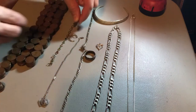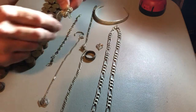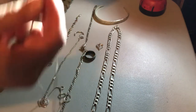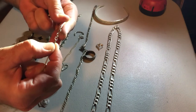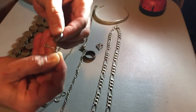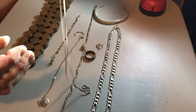Whoa, that's a little magnetic. Isn't that interesting? So I'm assuming this is fake, just like Stacking Points showed today. He showed a necklace, and this one is too. It's marked 925 on the clasp. So maybe this is fake. Isn't that disappointing?